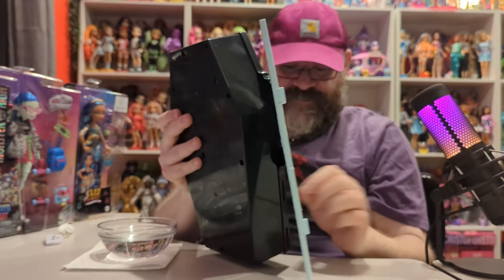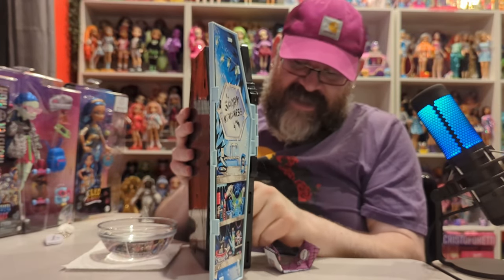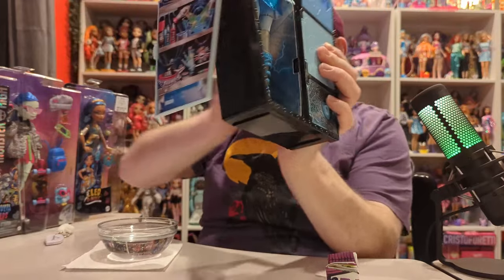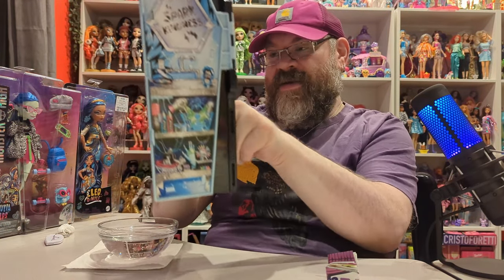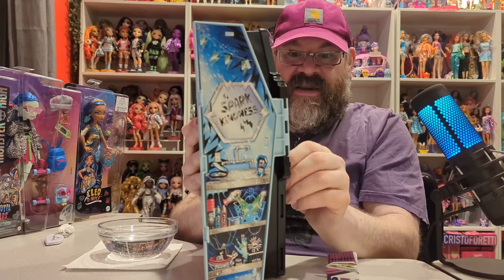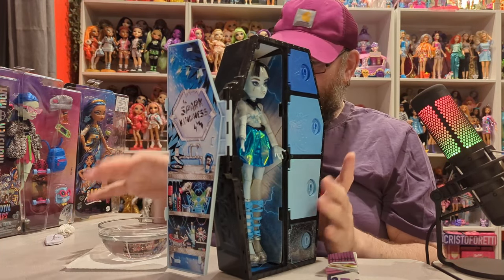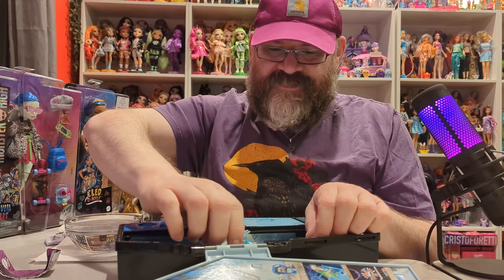Okay, so the way these dolls work is they have a key right here, and you put that in the water and it reveals a color that matches the door and then you open it. Let me get Frankie out of here.